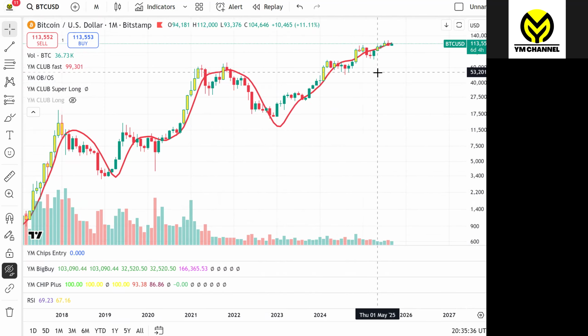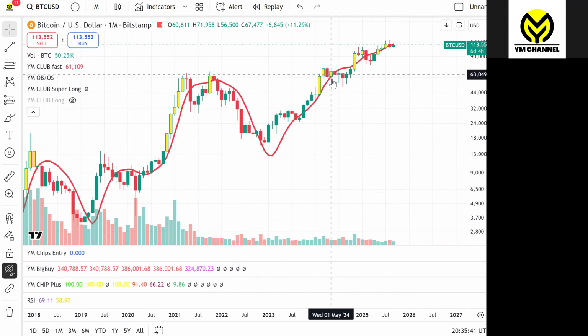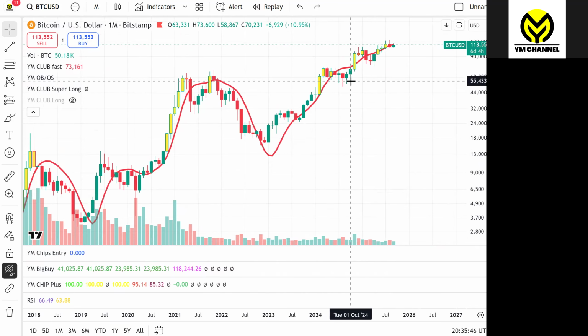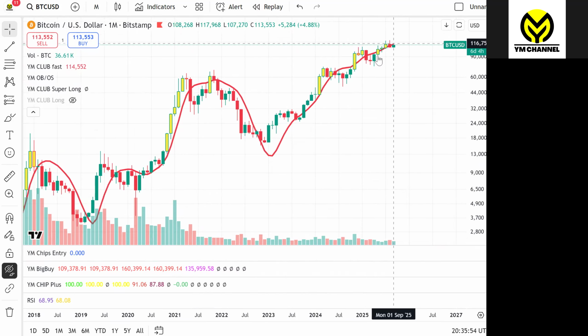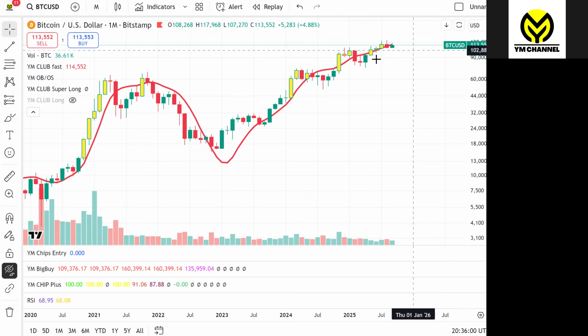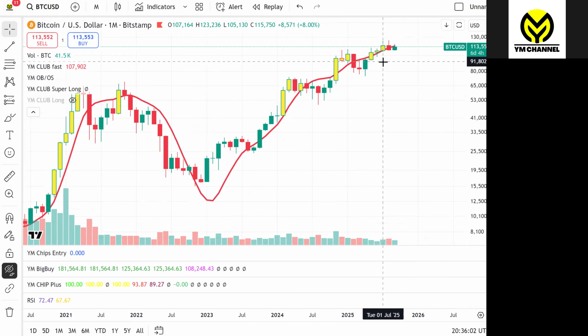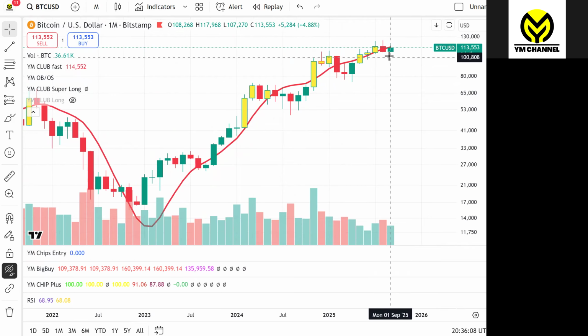And then here, did they really drop below the last yellow candle? This one, they did not really close below the last yellow. It's only the wick. And here, they did drop below. So this one is the first warning, a bit similar to here, and then they go up again. Now we are still within the last yellow candle, and this yellow candle is around 105,130. This candle needs to close its body below this level, then we will have some trouble.